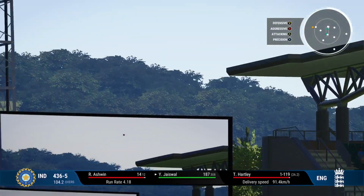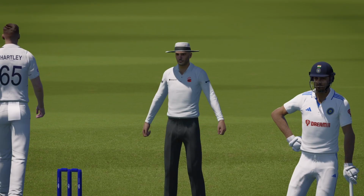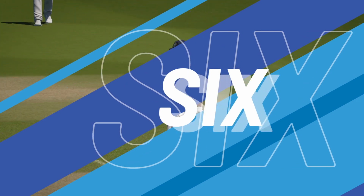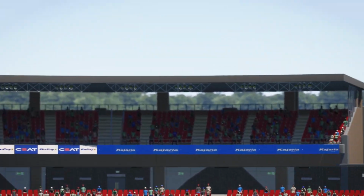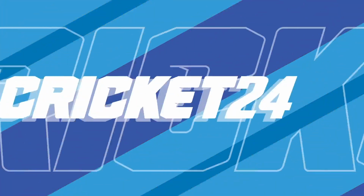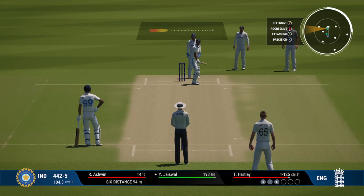Shot, that's so beautifully played. We'll clear the fielder. And the boundary, Jay Swan, six of your best, please. Just missed the line, not the worst delivery, but that was put away with interest.